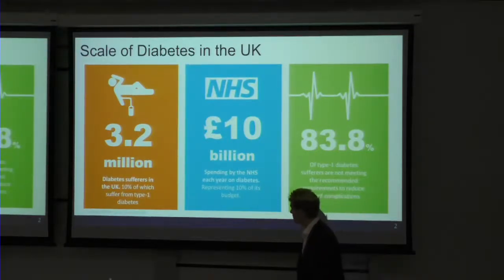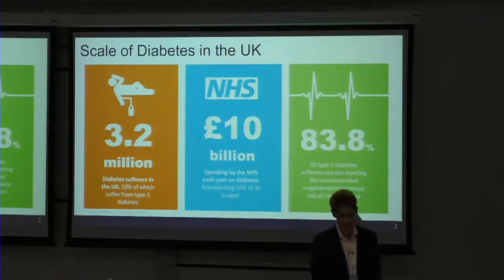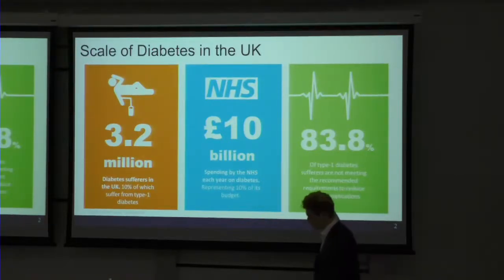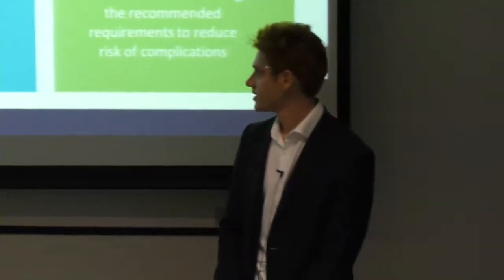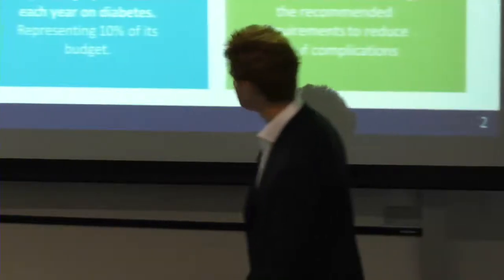Each year, the NHS spends £10 billion on treating diabetes alone. That represents 10% of its budget. So to put that in context, that's £1 million every hour, or just over £300 every second. See how that compares to the alumni account.